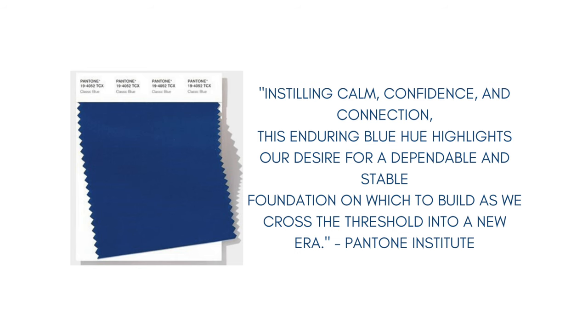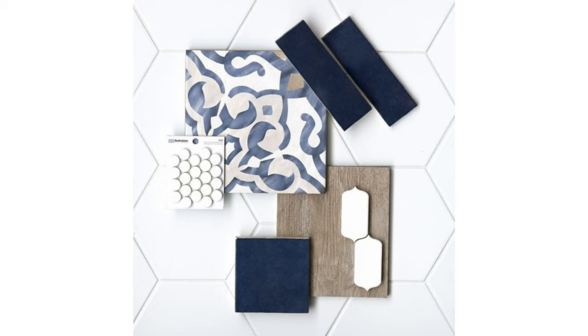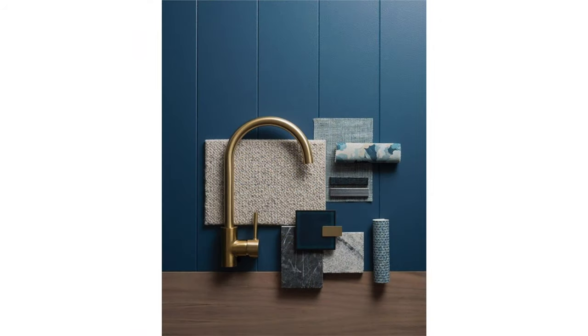So let's get started. First of all, classic blue is deep and dark and pure. Pantone says it's timeless and enduring, elegant in its simplicity. Personally, I'm not a big fan of wishy-washy blues. I want a blue that makes a statement and holds my attention. Classic blue does that. It's powerful, it's purposeful, and it's a strong blue.